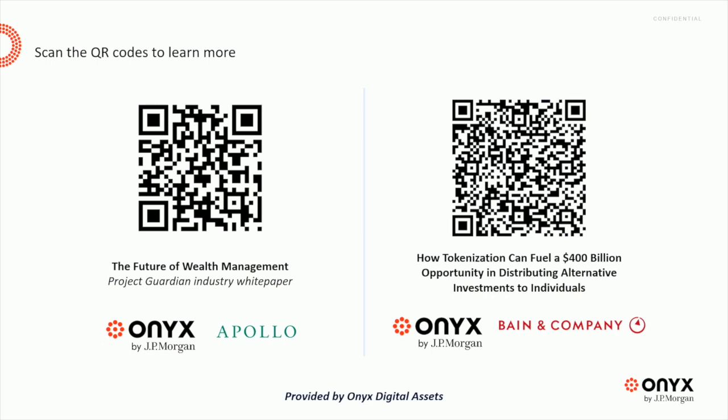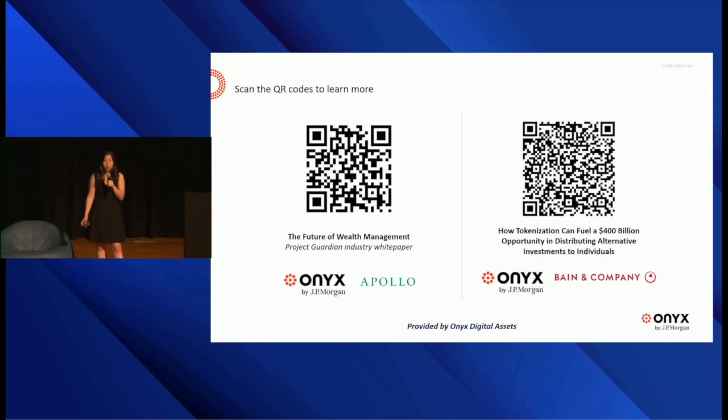So before my other panelists join me on stage, what's next for ODA? Well, as I previously mentioned, we are focused on investment fund tokenization. With this learning from Project Guardian and from Crescendo, that's one of the areas that we're really trying to build up in. We see that as the first step in building this asset ecosystem.